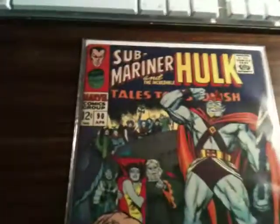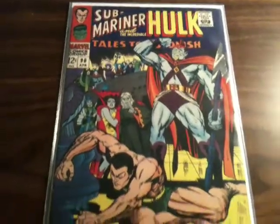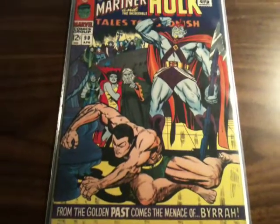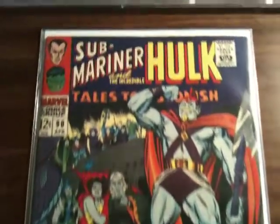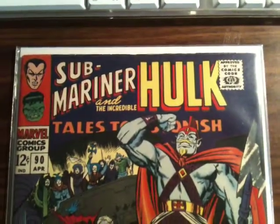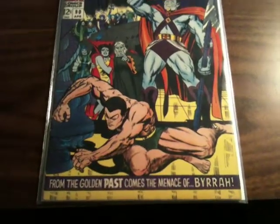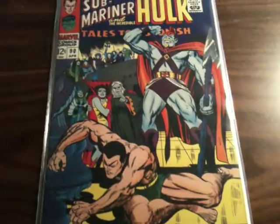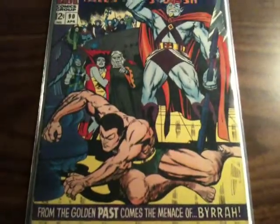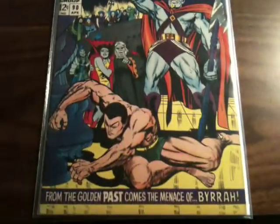Tales to Astonish book. It is issue 90. Nice Submariner cover. Fairly dramatic. I think this is some kind of minor key. If I'd have done my research properly and I was more sensible, I would find out exactly what that is now. What I'll do is after I make this, I will check it online and see if I'm right. If not, then, you know, sorry. But I think something about this book makes it slightly more valuable than other ones near it. But anyway, it's a nice cover.